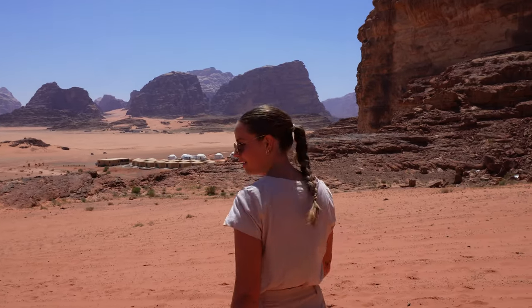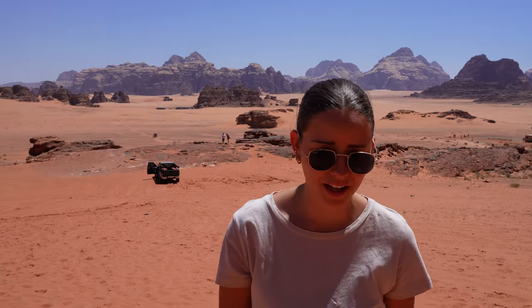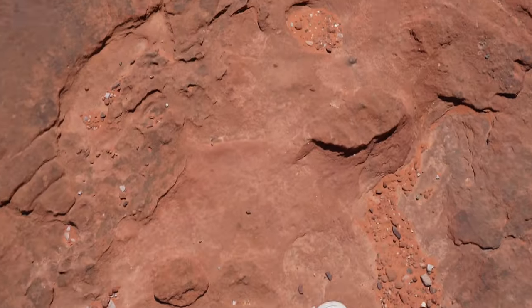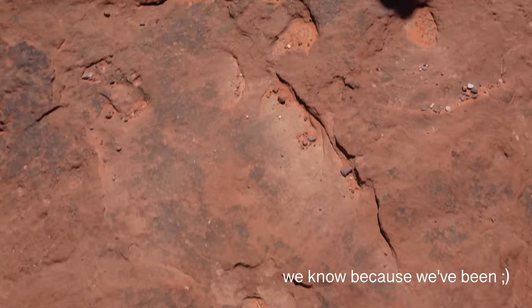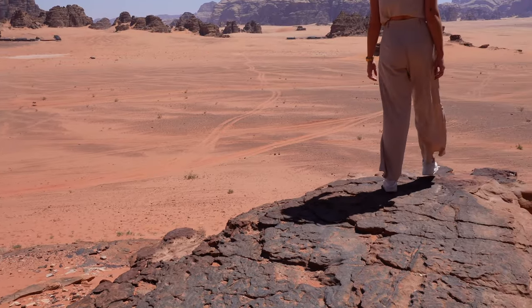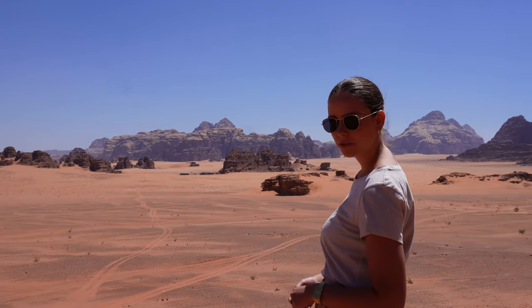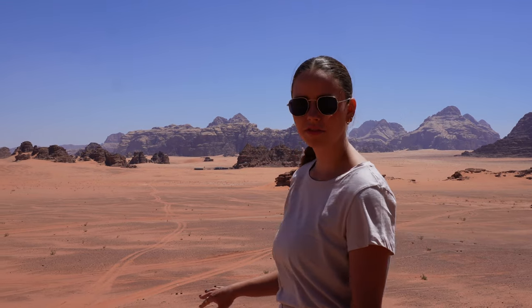Also, even if this wasn't a movie spot, it's insanely crazy looking. It's literally Mars, Matt. Guys, these rocks literally look like Martian rocks. Pretty crazy viewpoint. I love Earth. She's so dope and she's so diverse. Literally feels like a different planet. But spoiler, it's not. It's the same planet.